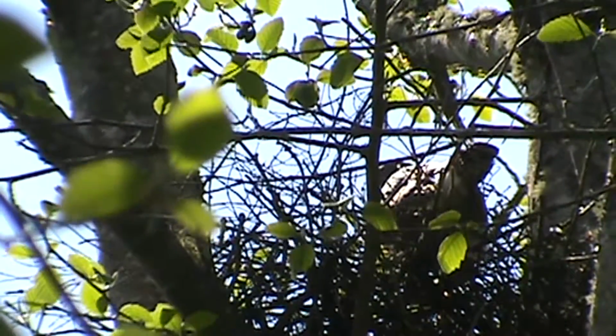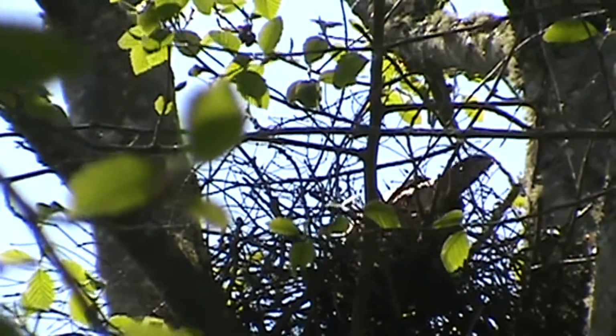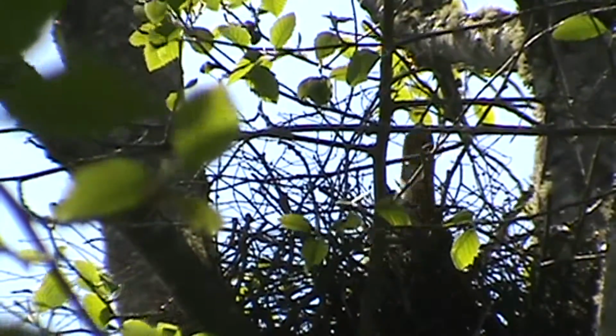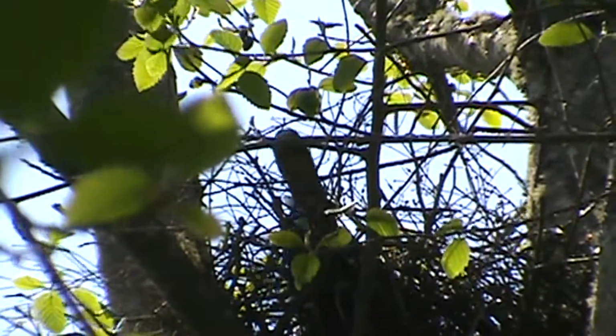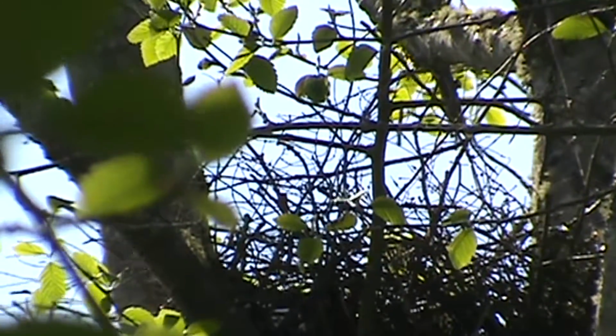And she's maintaining her eggs now, so. Oh yeah, she's walking around. We've got a lot of new sticks. This is a new nest. Alright. See what she's doing here, right? Getting all arranged here.